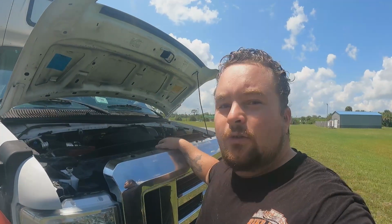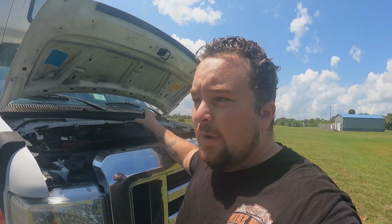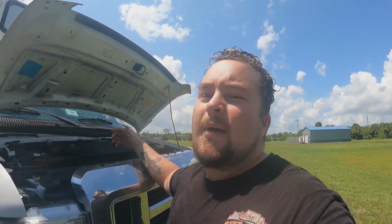Alright, guys, we are all squared away with a fresh oil change. So, after I ran it for about 2-3 minutes, let the oil cycle through the whole system. Of course, the oil level did drop a little bit. I guess the oil filter filled up even more. The little fibers in the oil filter soak up oil and stuff. So, that's why it's always important to check that oil after you run it for a minute or two.